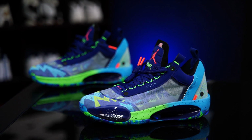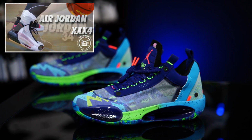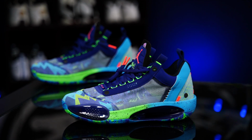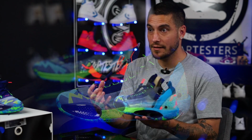But these guys right here, they're the Air Jordan 34 Low. They're very similar to the original Air Jordan 34, unlike the SE version, which was kind of a complete departure other than the tooling itself. And while I do like the way that these look from a design perspective, it's just the colorway that I don't like. This colorway is not my favorite.